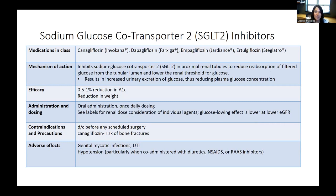In some cases, with an eGFR less than 30, initiation may not be recommended for glycemic control. However, it may be appropriate if the patient has diabetic kidney disease or heart failure. So for example, benefits of empagliflozin 10 milligrams daily have been shown in patients with heart failure with an eGFR greater than or equal to 20.